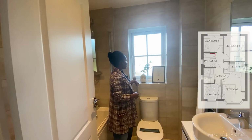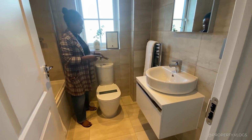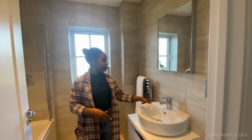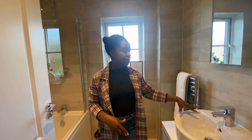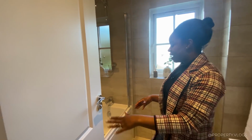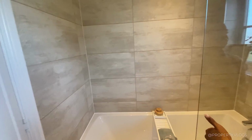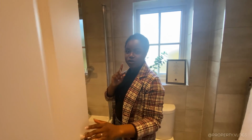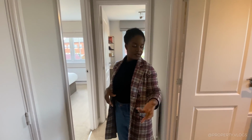So you've got a window bringing in lots of light. This is facing the side of the property. And then you've got your toilet, sink and vanity. I'm not going to mention the brands anymore because I think the specification is that all of the sanitary ware is by Ideal Standard. You've got your heated towel rail as well. And then behind this door is your bathtub, a nicely sized bathtub as well, with a shower over bath. The shower is most likely going to be an upgrade. You pay more to have an additional shower above a bath.